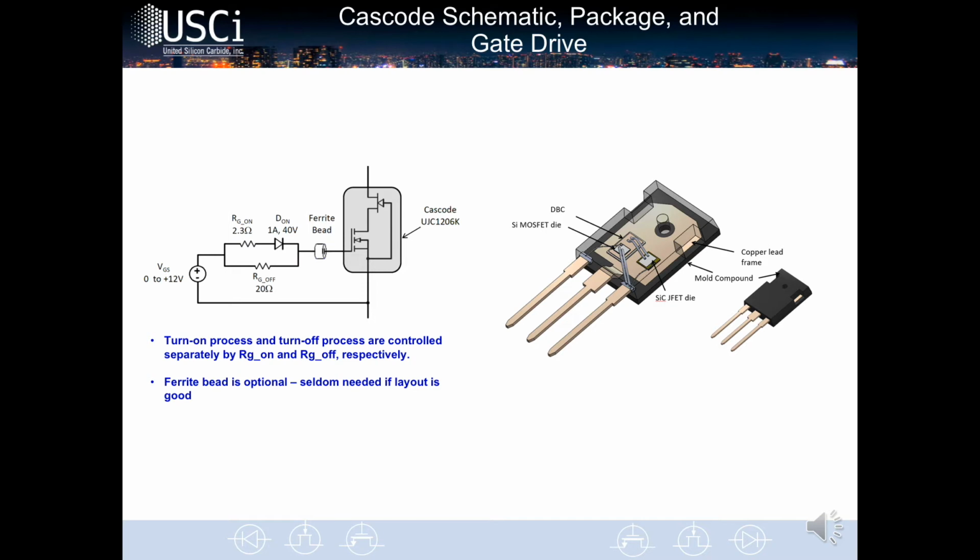It is typically driven with a lower RG on and a higher RG off, which is a little different from most switches on the market, which usually prefer a smaller RG off because they're kind of slow, and a higher RG on. Sometimes in some circuits a ferrite bead can be useful, but is not necessary.